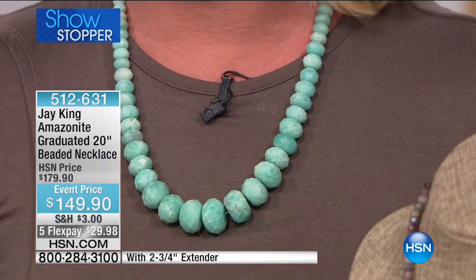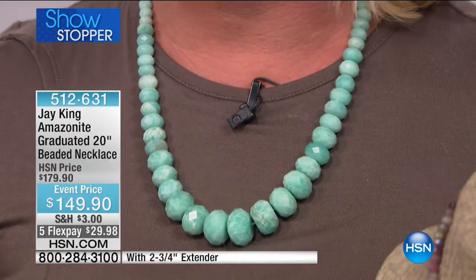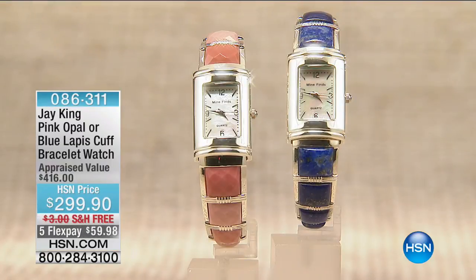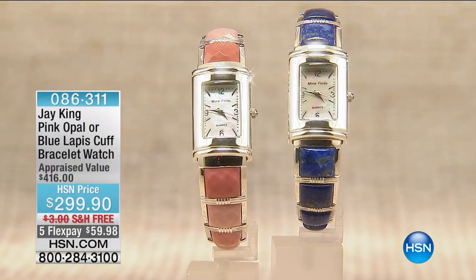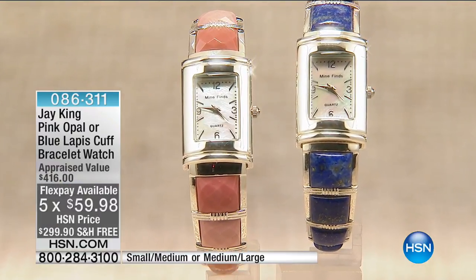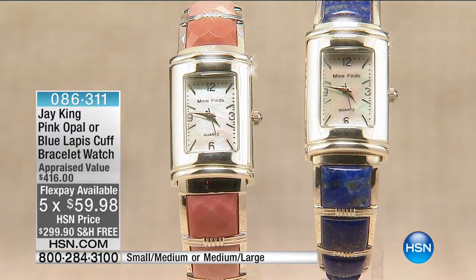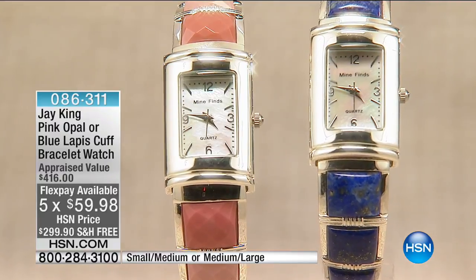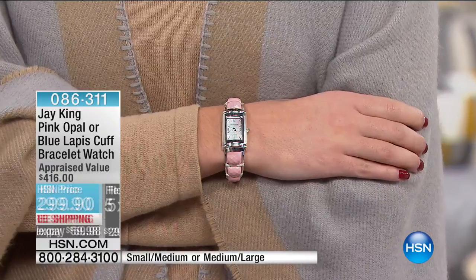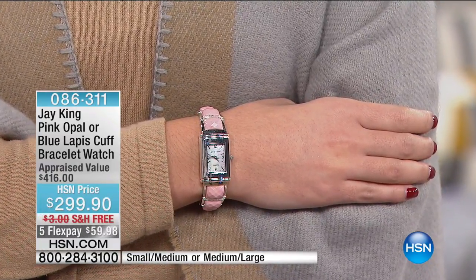It is a conversation piece, and it's item 512-631. So I just want to remind you that we still have 54 now, 53 now, that's what they're telling us. And we have another big treat for everybody on our inlay cuff bracelet watch that we are offering today at $299.90. Available with 5 flex pays, free shipping and handling, this visit only, customer pick. We do have your choice in sizes, small, medium, or medium large.